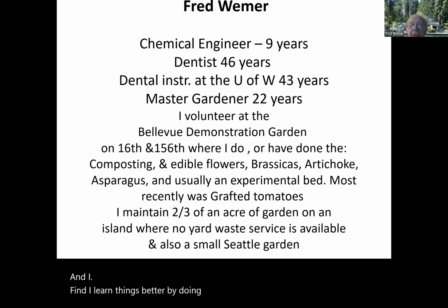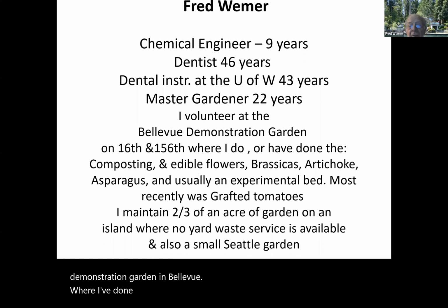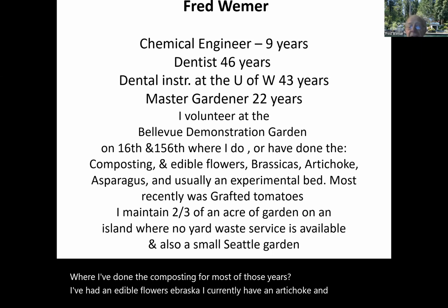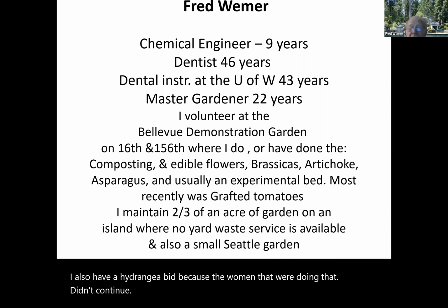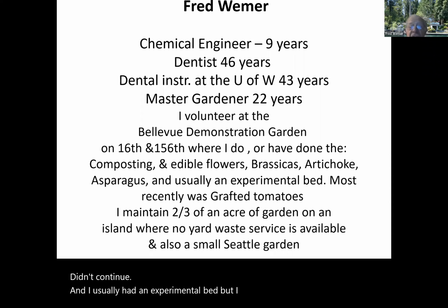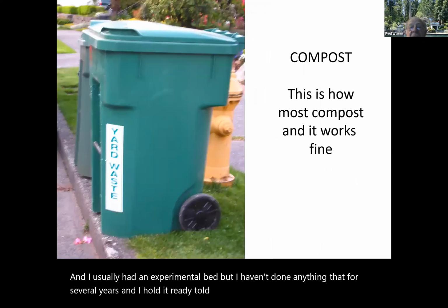So I became a member of the demonstration garden in Bellevue, where I've done the composting for most of those years. I've had edible flowers, a brassica. I currently have an artichoke and asparagus bed. I also have a hydrangea bed because the women that were doing that didn't continue. And I usually had an experimental bed, but I haven't done any of that for several years. And I already told you about the rest.